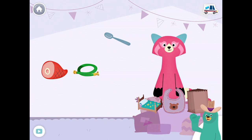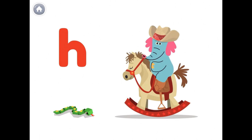Howdy! I'm a cowboy, and I'm practicing the letter H. H makes the H sound, like in the word horse. Yee-haw!